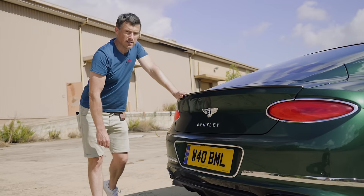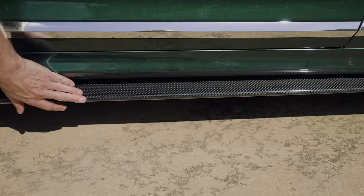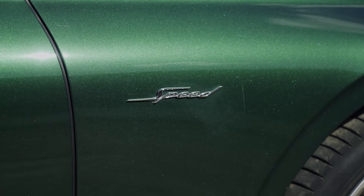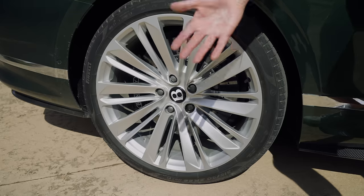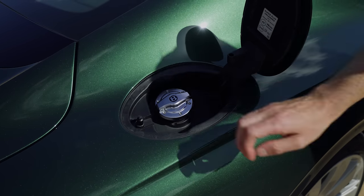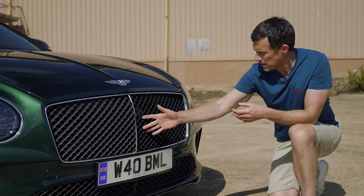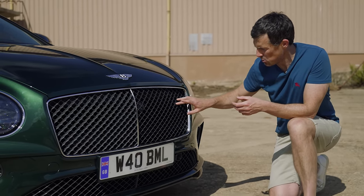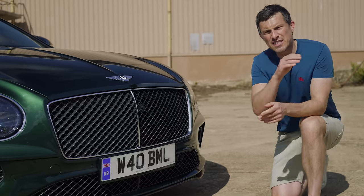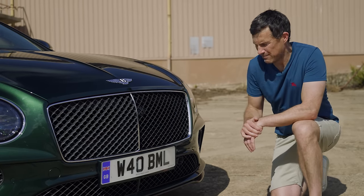At the side, the Speed gets more pronounced side sills, and these are in carbon fibre because it's got that upgrade pack. You've also got the Speed logo there. You've got unique 22-inch alloy wheels, and look, you get the metallic fuel filler cap as standard. Here at the front, the only design change for the Speed is this sort of smoked effect on the grille mesh and down here as well. And that's your lot. Subtle-ish. Well, not that subtle, it's a big Bentley, but you get the idea.